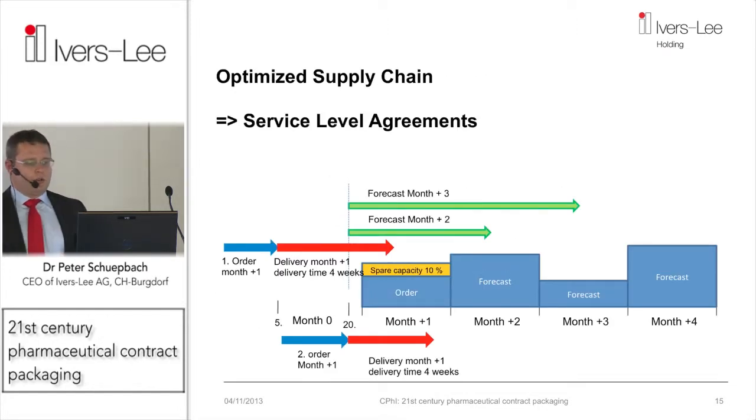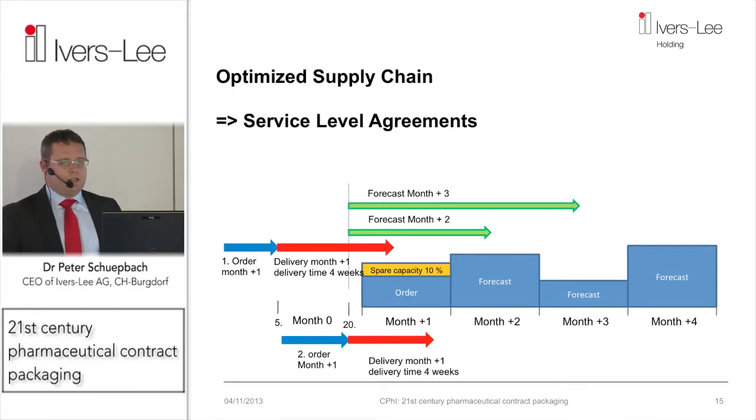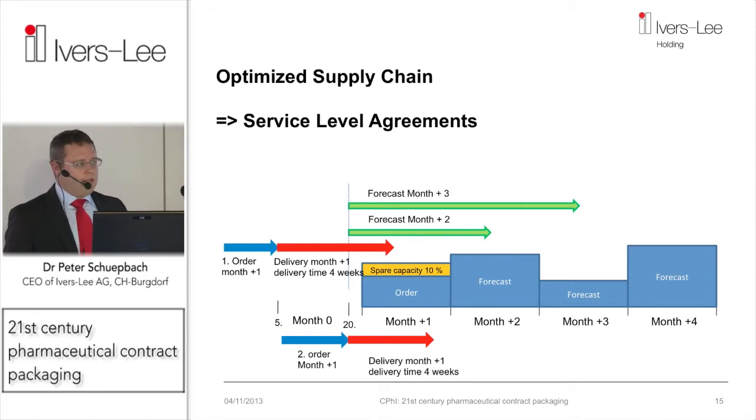What is also an approach to the cost pressure is certainly not to look just at the packaging operation, but to look at the entire supply chain. What we do here, we work with so-called service level agreements, that we have agreements with our customers based on a forecast. A reservation is done on the equipment, so a certain capacity is reserved for the customer. Then we give every customer the possibility to have some spare capacity of 10%, and we have a routine forecast which is sent to us every month, which is revised every month, and based on that all the capacity planning is improved.